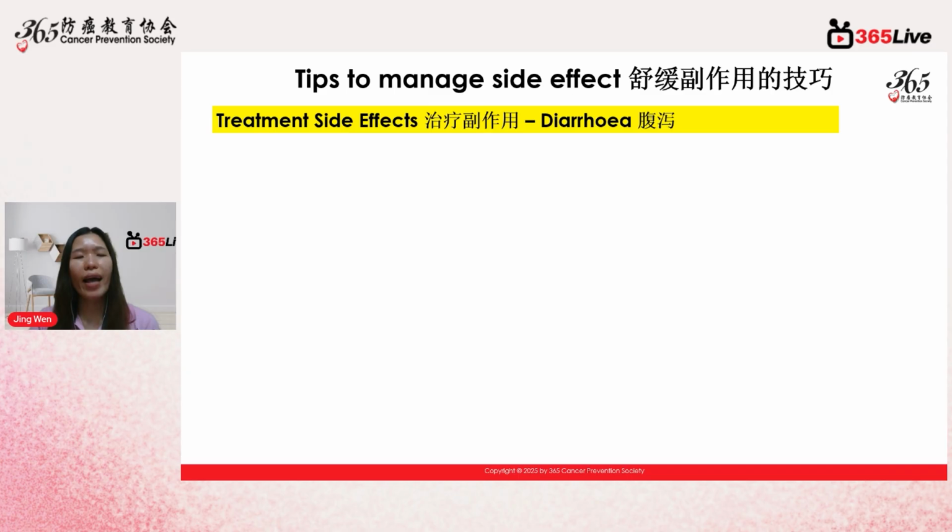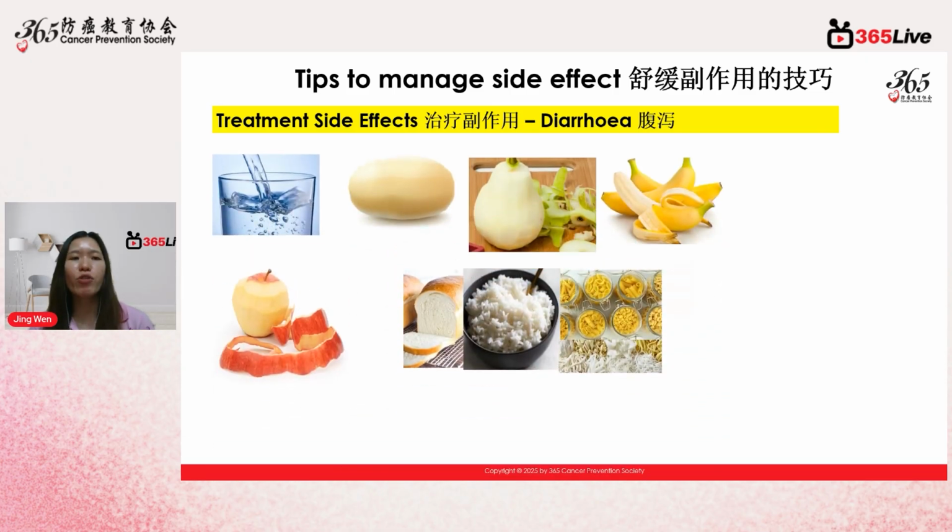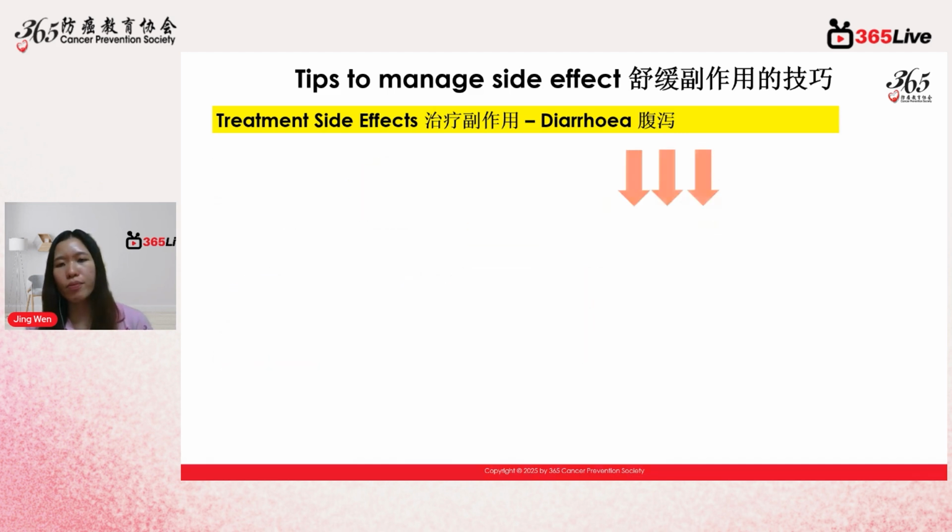Moving on, other than increasing soluble fiber and reducing your insoluble fiber intake, what else can we do? First of all, we must hydrate ourselves. Eight glasses a day is a must for us to comply with. So make sure that you drink at least 8 glasses of water a day. If you can drink more, that will be better.